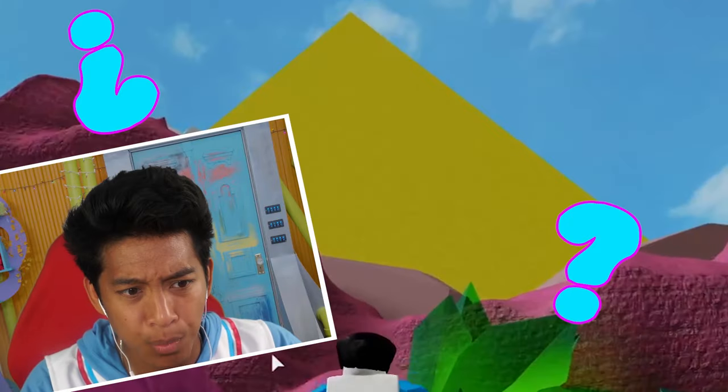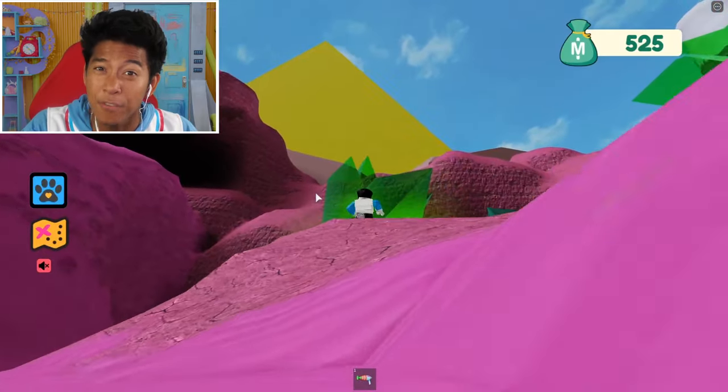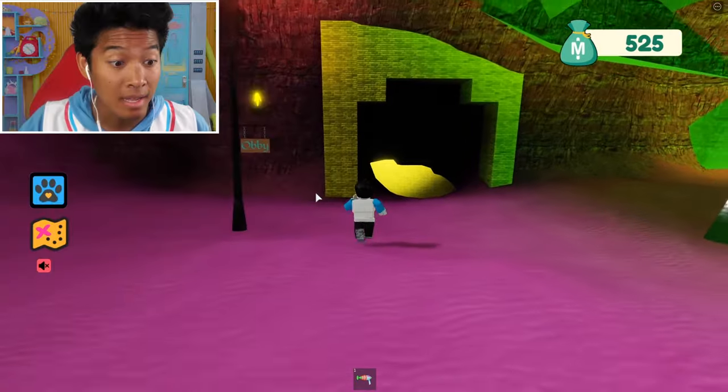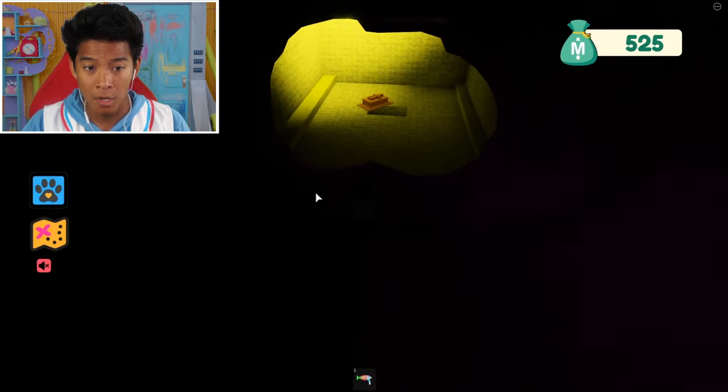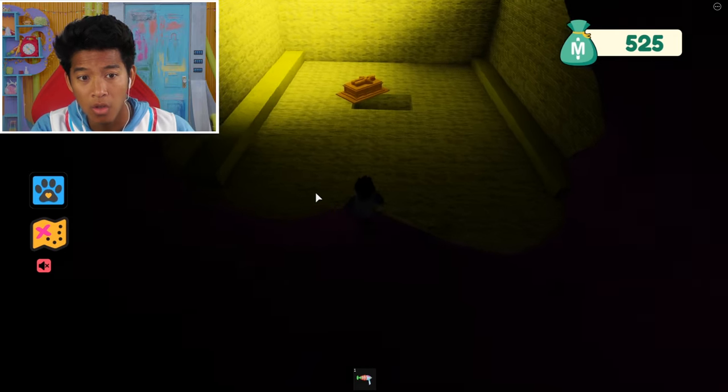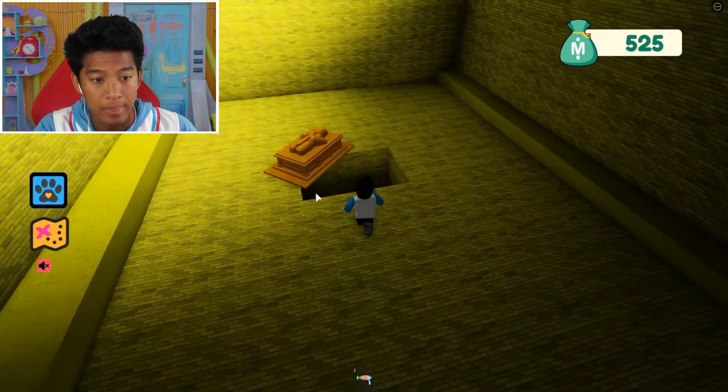Is that a pyramid, Explorers? Do you think the Snorb would be inside of a pyramid? Okay, let's find out. Look, it's an obby. Okay, here we go. Ancient pyramid treasures. Oh, what is that? Okay.